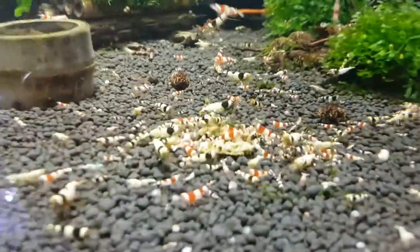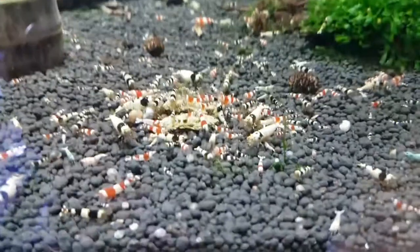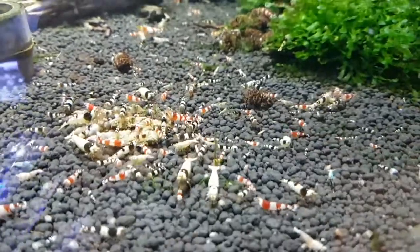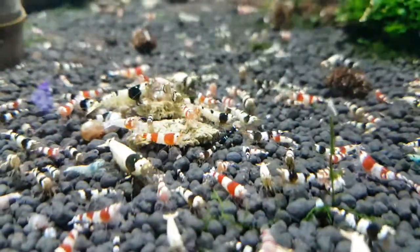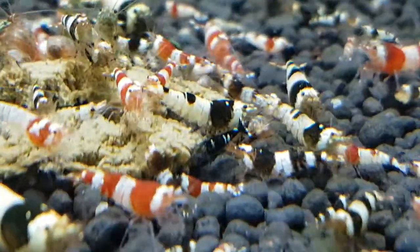Well, pop around here now. We can have a look at the Crystal Black F1 tank. Put one in there for them as well. This place is crawling with babies now. I've had some beautiful little shrimp come out as well, guys. If you look around, you can see a lovely little blue bolt down there. That's from the F1s. If you look down there, you can see a nice little black King Kong on the wafer. There he is.